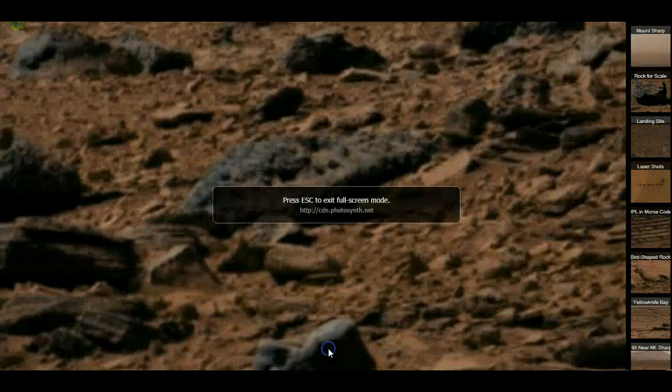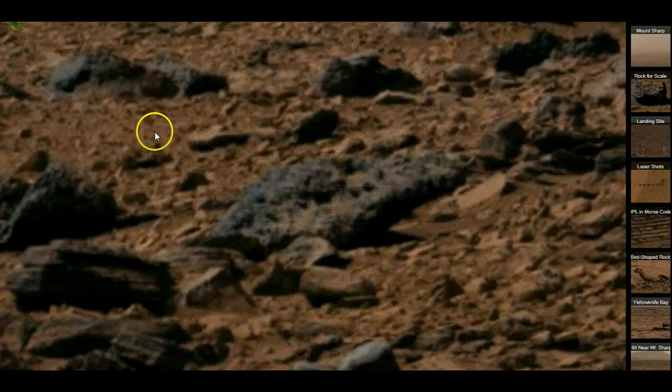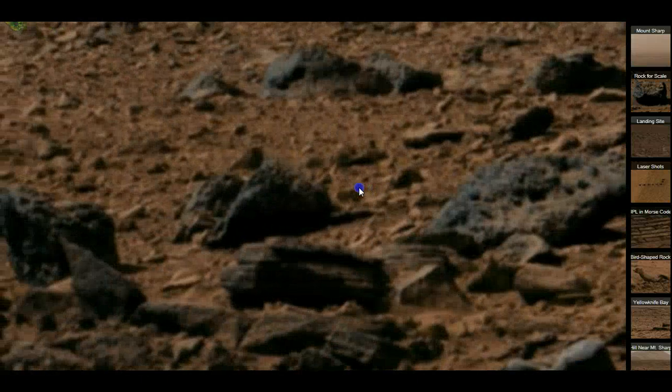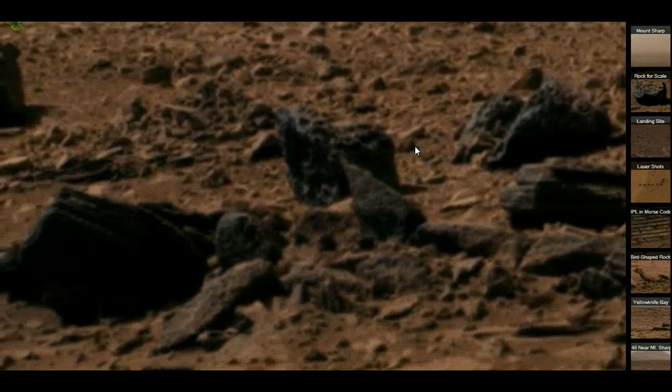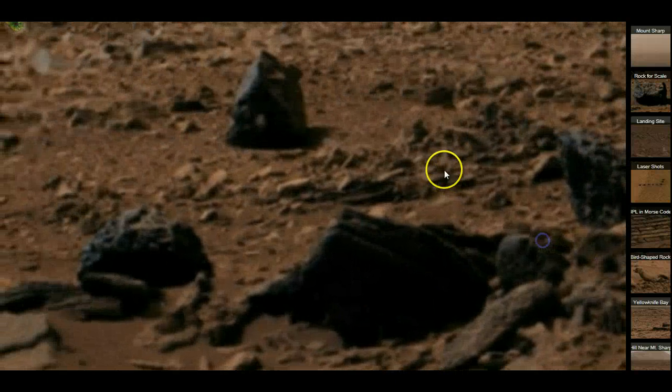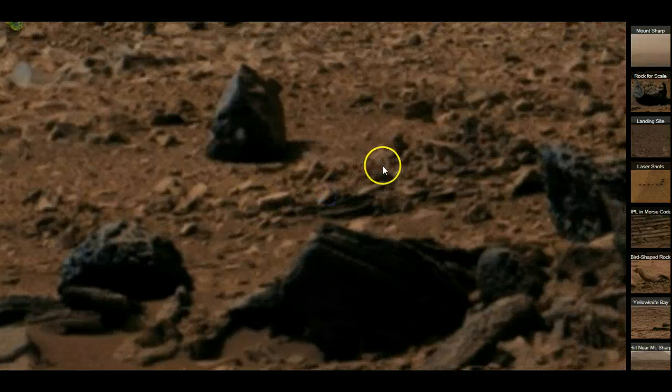So here we have the actual position, and it looks like a curly white. I can't see how it can be a rock, but as we pan out to the left, we'll see some more of these. Here they are there. There's a group of them right there. I don't know what they are. I'll try to enlarge it, but one sticks right up, and there's a few of them there.